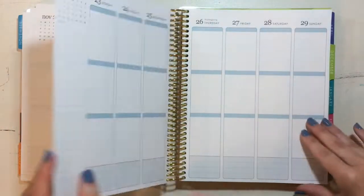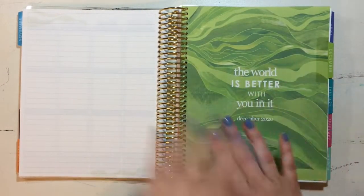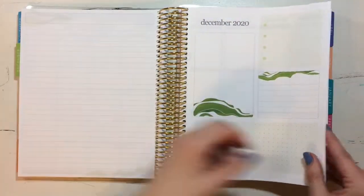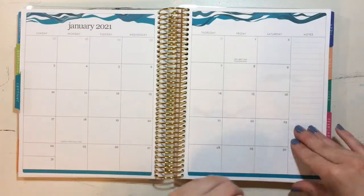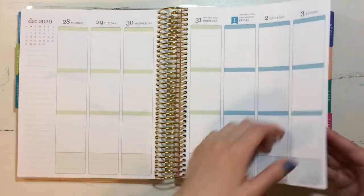And I like to see all of the dashboard pages. These are the pages that I want to see. I want to see what the quotes are, what they look like. So I'm just going to speed this up, flip through every page. The January color this year looks stunning.